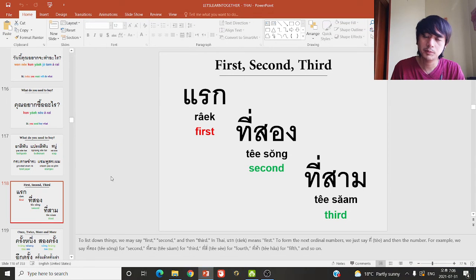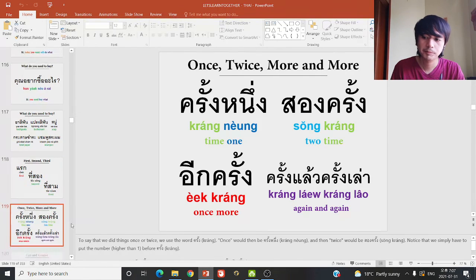If we want to list something, we can use the word ข้อ. For example, first thing, I need to buy soap. Second thing, I want to go to the garden. So we simply use ข้อ and then the word for first, second, third, and so on. Okay, so let's move on.